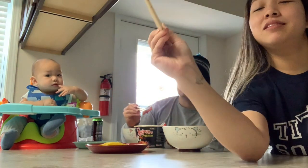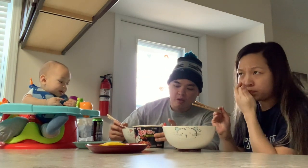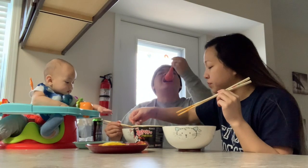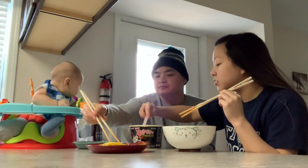Rice cakes are really hard to eat with chopsticks. Yeah, that's why they give you a little spork. Let's see if I do this without dropping it. Alright. Rice cakes are very chewy, especially theirs. It's chewier than other rice cakes that I have. It tastes like the normal noodles. Yeah. It definitely tastes different. Let's mix it around. More sauce.